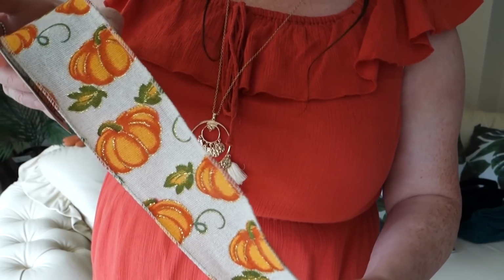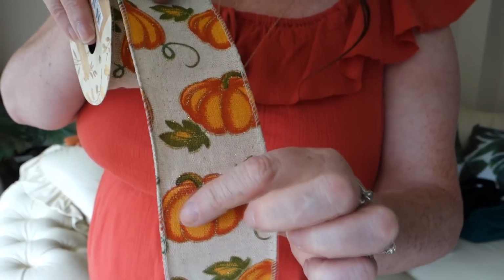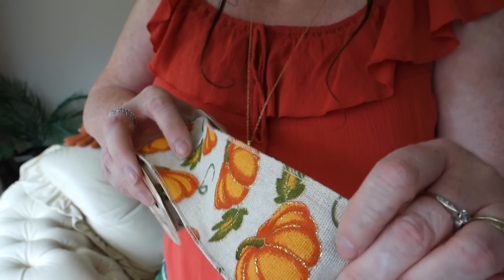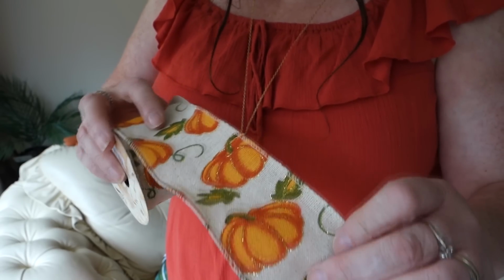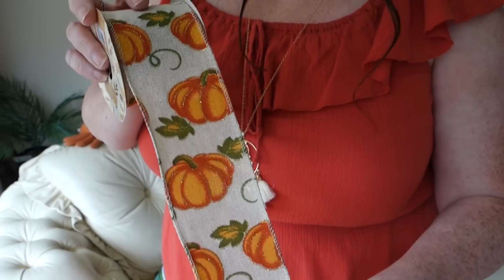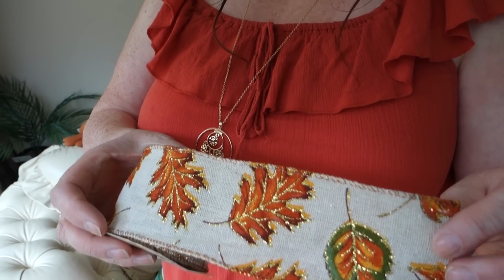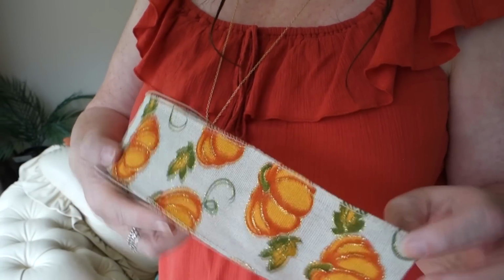This is the beautiful pumpkin one. How beautiful is that? Look at the colours, and the shading on the pumpkin. And they've got a glitter to it. I don't know if the camera's picking up the glitteriness, but it does have a glitter highlight on the pumpkin and on the leaves. So it's really, really pretty, isn't it? And the leaf one does have glitter on as well. You can see the leaf one, can't you? Can you actually see it on the pumpkin one? I hope you can, because it does add a lot to the ribbon, with the little sparkle in it.